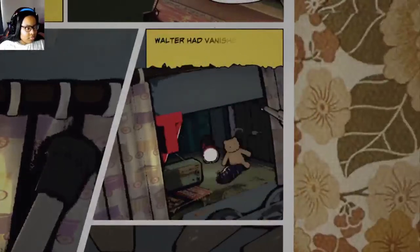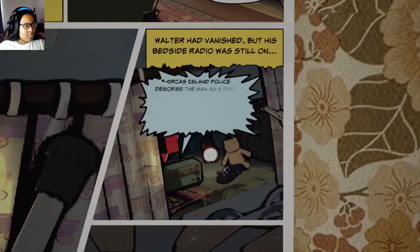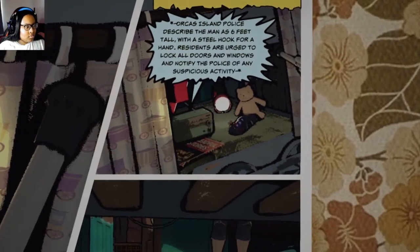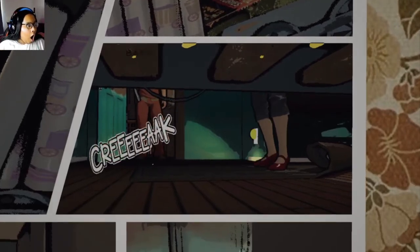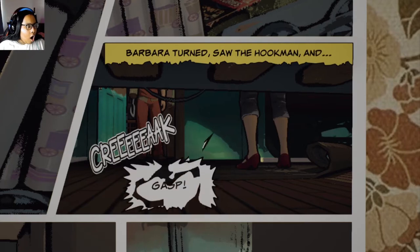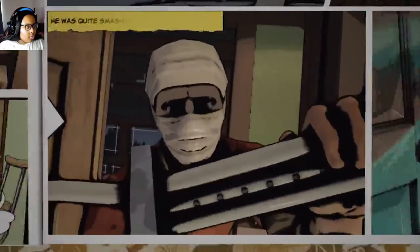Walter had vanished, but his bedside radio was still on. Orcas Island Police describe the man as 6 feet tall, with a steel hook for a hand. Residents are urged to lock all doors and windows and notify the police of any suspicious activity. Barbara turned, saw the hook man, and was speechless. He was quite smashing.